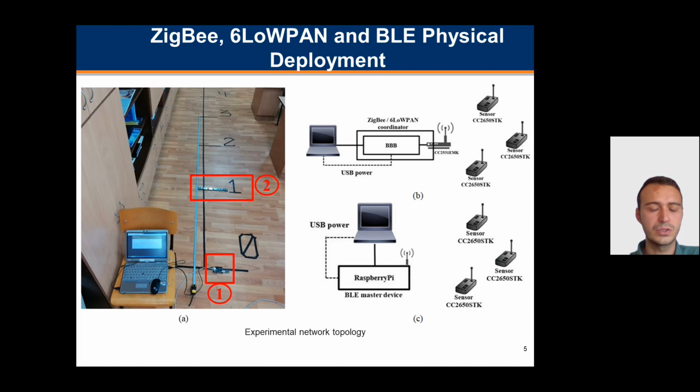In order to ensure comparability between the obtained results for the studied technologies, a star topology was used in all experiments, where one visualizes the serving device with a transceiver and two end sensor nodes.